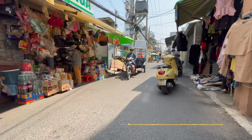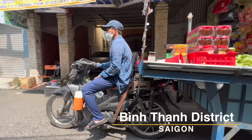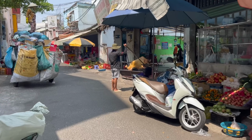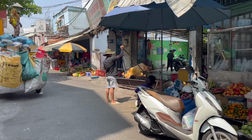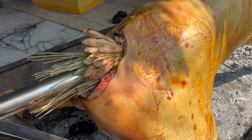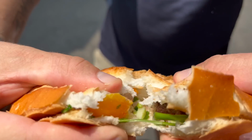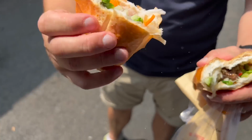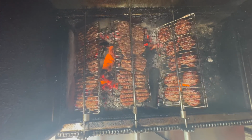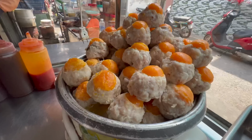So we're down in the Binh area of Saigon, a very residential area about 15 minutes from the airport. We're down a crazy little alleyway. There's whole animals being roasted, people selling fruit, people selling clothes, people just getting on with their daily business. But near the end of this alleyway is an incredible looking banh mi joint. We've got flame grilled rotisserie beef lemongrass patties, and we've got soft silky shou mai.